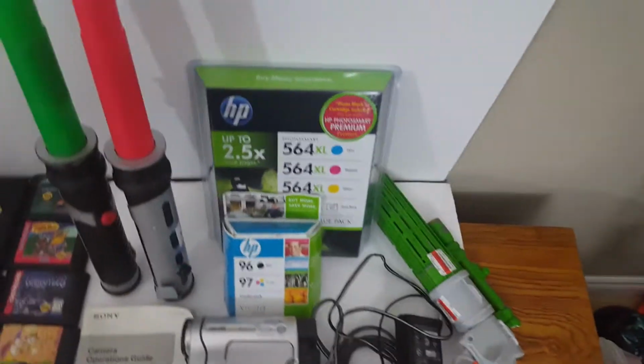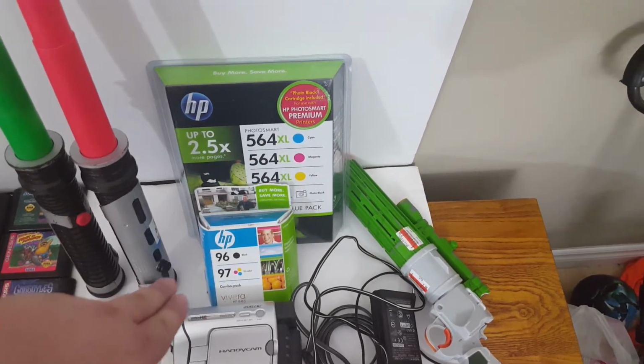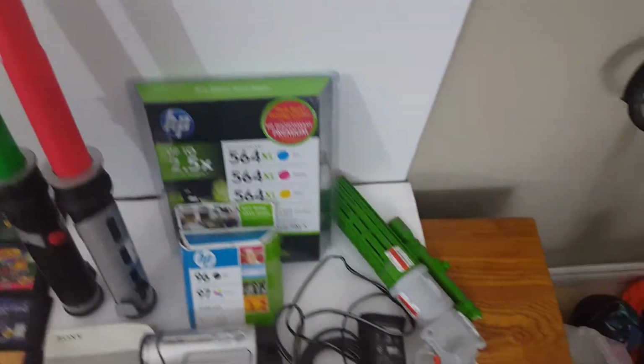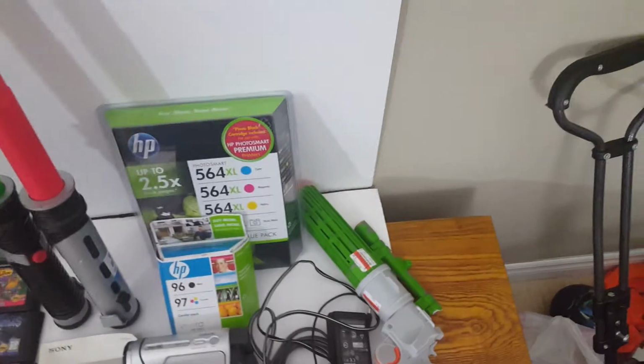2 pieces of ink at Savers as well. $3 for the 96.97. That already sold for $30. I got to ship that out this weekend, and this one was $4, and I think I'll get about $30 for that as well. So that was pretty good.